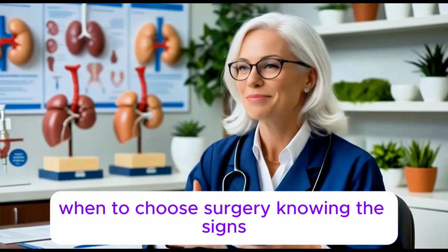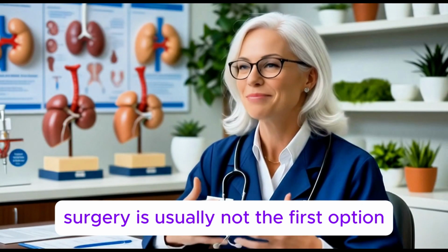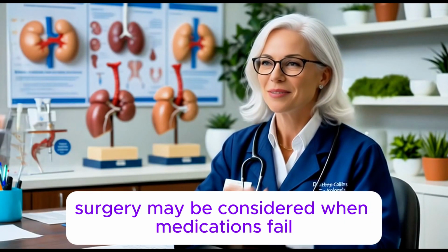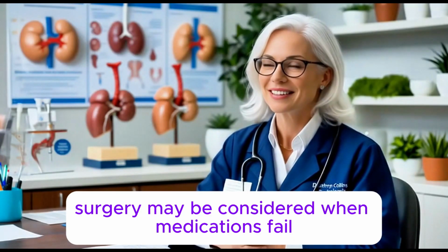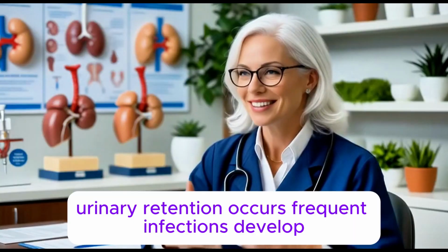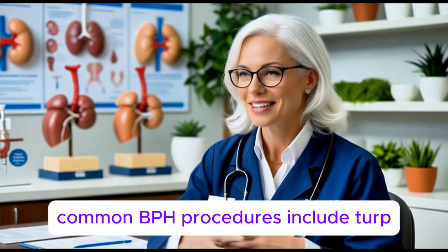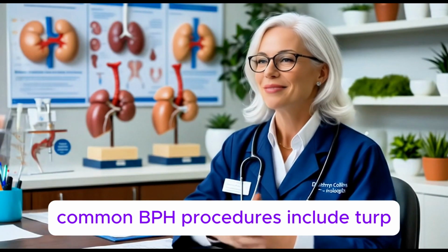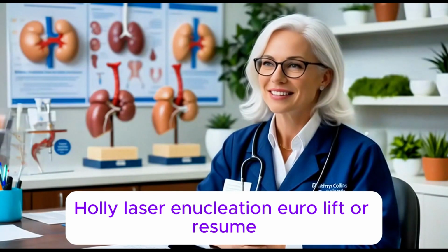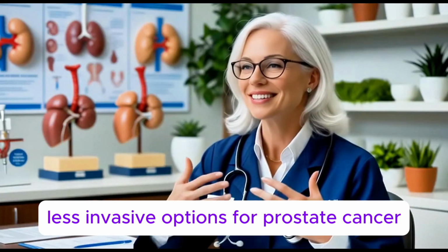When to choose surgery. Knowing the signs. Surgery is usually not the first option, but in some cases it's the best way forward. For BPH, surgery may be considered when medications fail, urinary retention occurs, frequent infections develop, or bladder stones or kidney damage appear. Common BPH procedures include TURP, transurethral resection of the prostate; HoLEP, laser enucleation; and UroLift or Rezum, less invasive options.